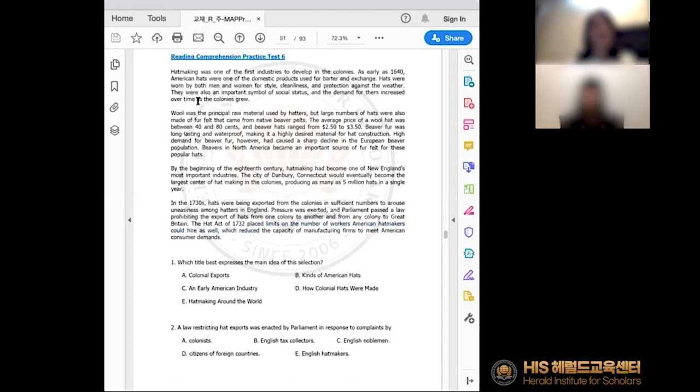Okay? So remember the flow. Remember the main parts of each paragraph. Hat making was an industry that grew and grew. It started in 1640 or as early as 1640 and it grew and grew. They made it out of these kinds of materials. And because it became so popular and the industry was flourishing, it was doing so well, England had to place limits. Okay, remember that outline. Remember those main ideas and try to solve number 1. Which title best expresses the main idea of this selection?